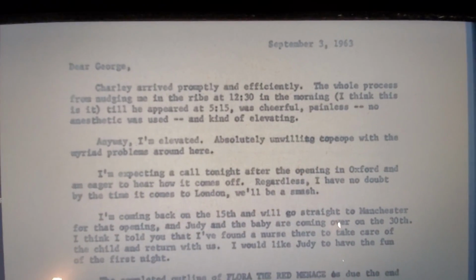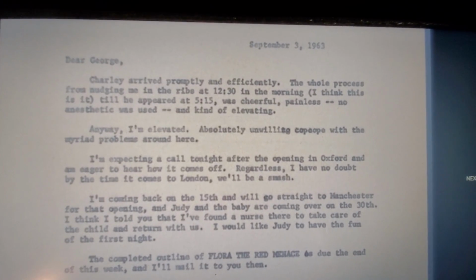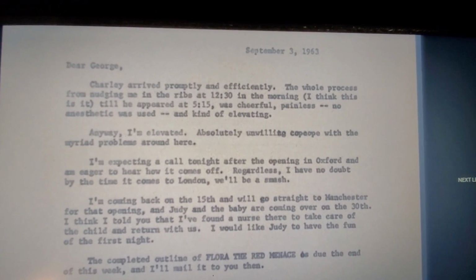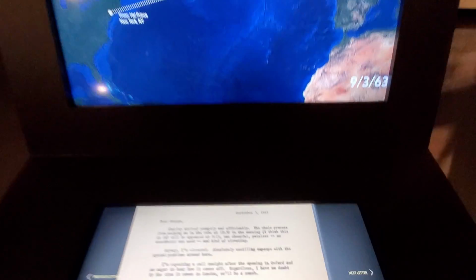Here is Hal writing to George Abbott about the birth of his son, Charlie. Charlie arrived promptly and efficiently. The whole process from nudging me in the ribs at 12:30 in the morning, I think this is it, till he appeared at 5:15, was cheerful, painless, no anesthetic was used, and kind of elevating.